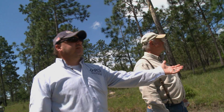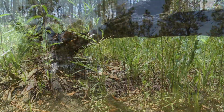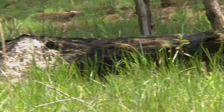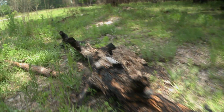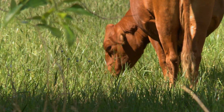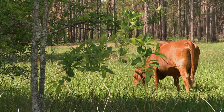Last year we burnt this through the Environmental Quality Incentives Program. We put fire on the ground to control our invasives. The Native Americans knew if they burned this land that they could control the unwanted brush species, and it would also promote the tall grasses that the large ungulate animals would come and graze upon.